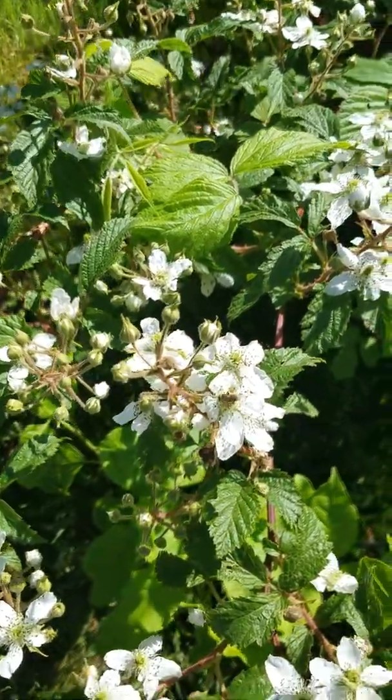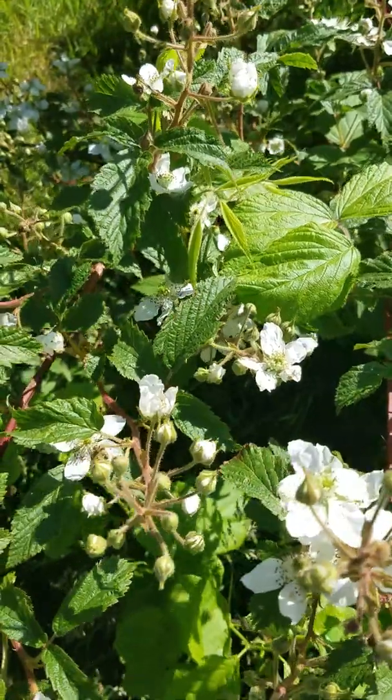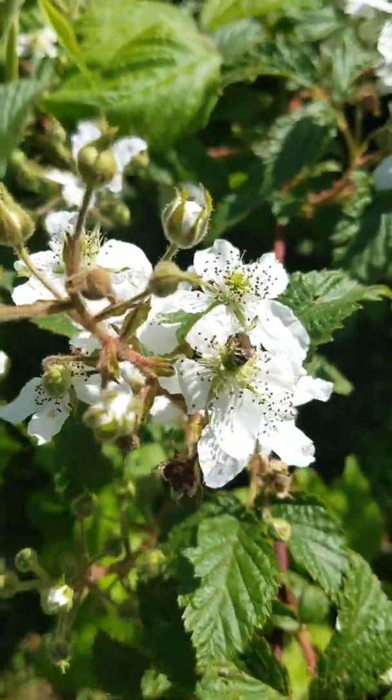Rubus idaeus. And technically speaking, this one's not that. This is Rubus spp. It's a wild black raspberry specifically, but we also have cultivated Rubus idaeus, which is our cultivated raspberry.